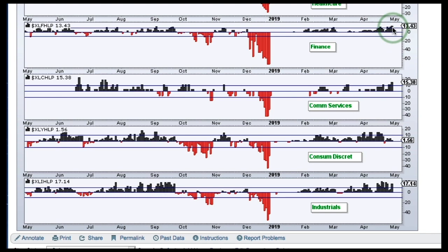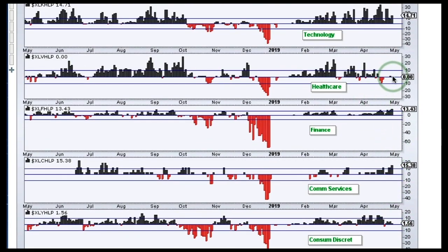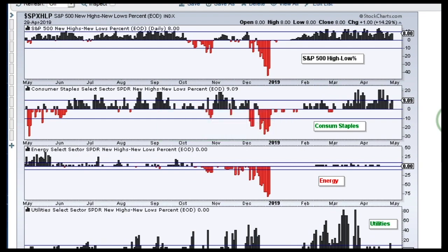Look at finance. We've got high-low percent at its highest level since probably the summer, maybe further back. If you look at this chart, you can see we're getting above plus 10% over the last few months. And then we look at communication services, also showing some leadership, getting above 15%, and industrials getting above 17%. So that's four of the six big sectors showing enough participation as far as strong uptrends are concerned to support the bull market thesis. Consumer discretionary would be one of the laggards over the past few days, as well as healthcare.